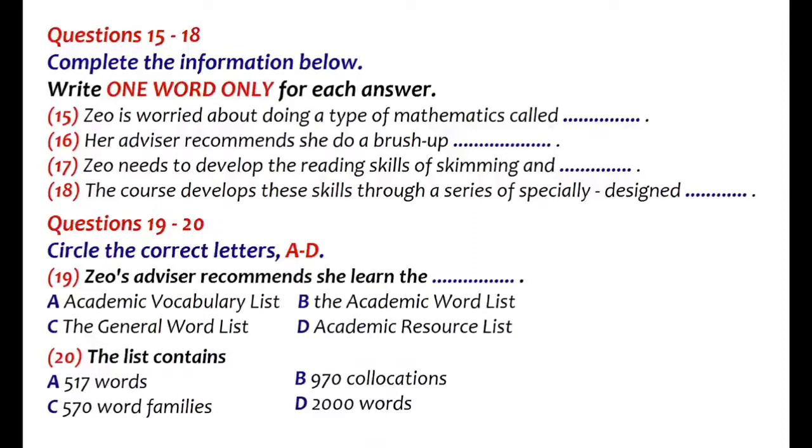But I'm a bit worried about the maths. There'll be some statistics to do, won't there? Basic statistics, yes, but nothing more difficult than your last year of school maths. I know, but our maths syllabus was a bit old-fashioned. Mostly algebra, geometry, trigonometry and stuff, hardly any stats. Right, well, it sounds as if you could do with the maths brush-up course.